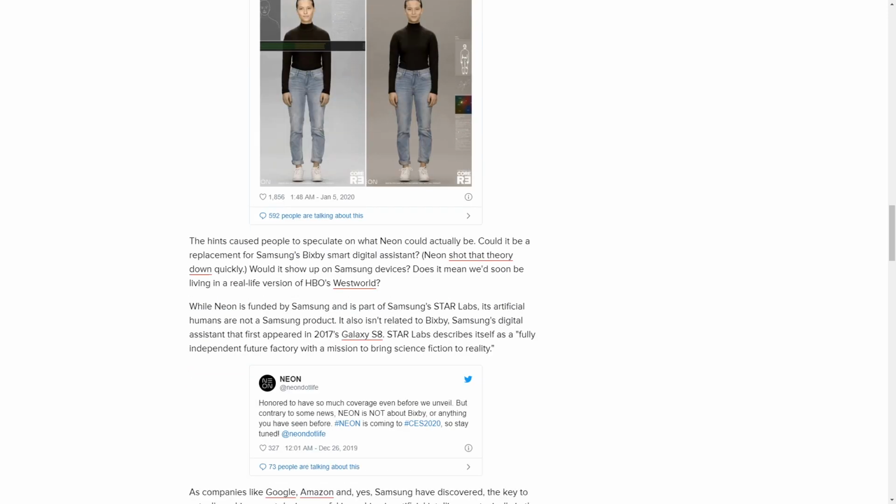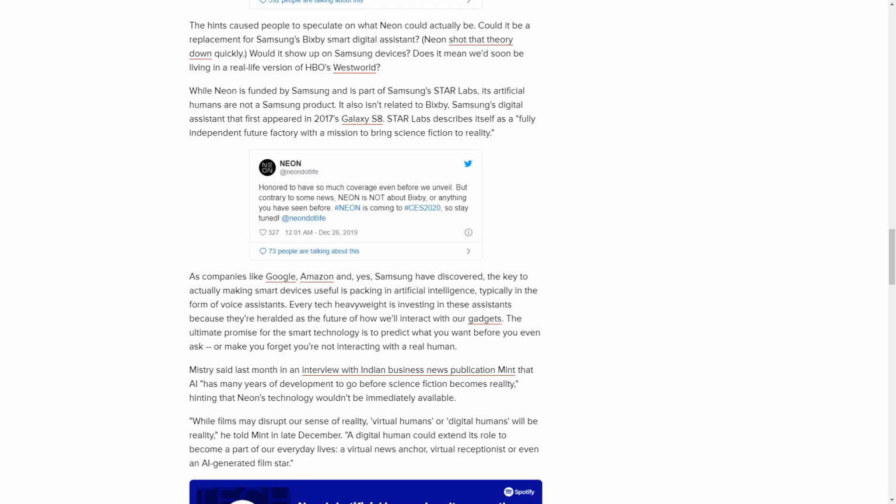Do you guys remember the movie AI? Years ago, they predicted this with Jude Law as the little boy. Well, this is like that, but next level in real life.